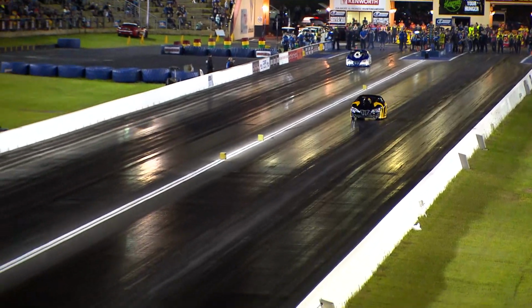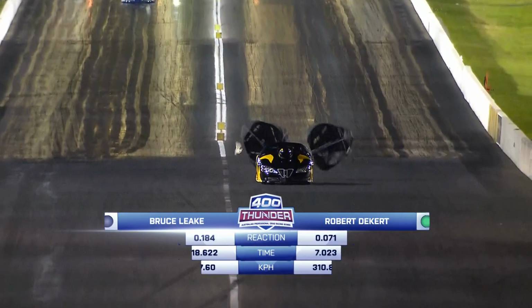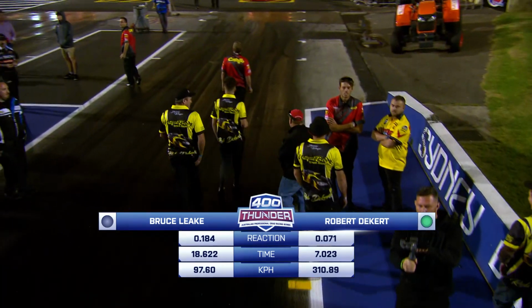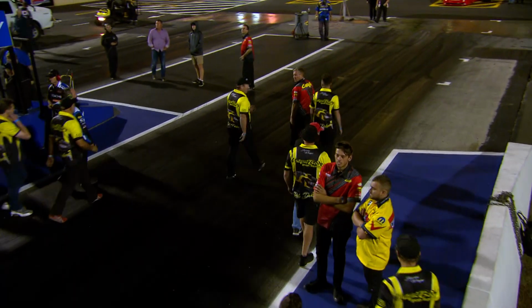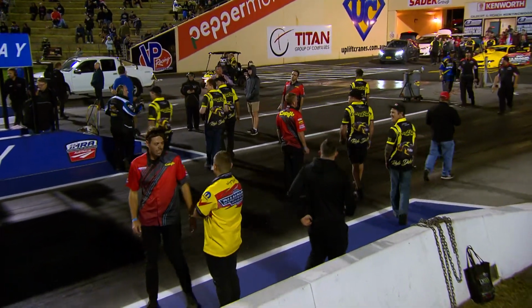And he's going to get his first ever round victory here because Bruce Leake shut off, as long as he doesn't go across the centre line. He gave it a scare. 7:02, 310 kilometres an hour. Rob Deckett gets his first Pro Stock win. But let's go down to Matt with Bill Petakaris.